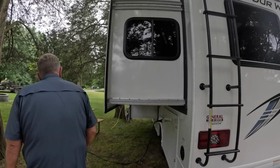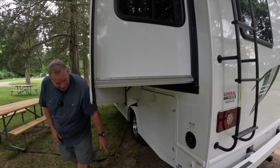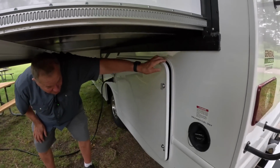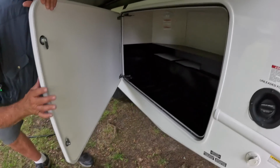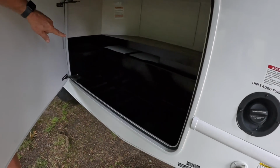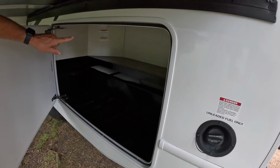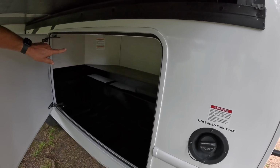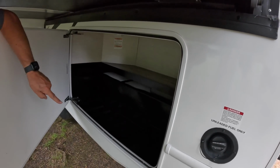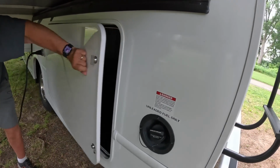Let me show you. Now I've got the slide out, so I can't do a whole lot, but let me just come way down here. I want to show you, as I said, we have a lot of storage on this. Look at this. Whoa, look at the size of that storage. That is a lot of storage. You can put stuff underneath there. There's a little shelf. There's an access so you can get your plumbing and whatever else you might need through there. But really nice storage. Big storage area. This is a huge compartment.